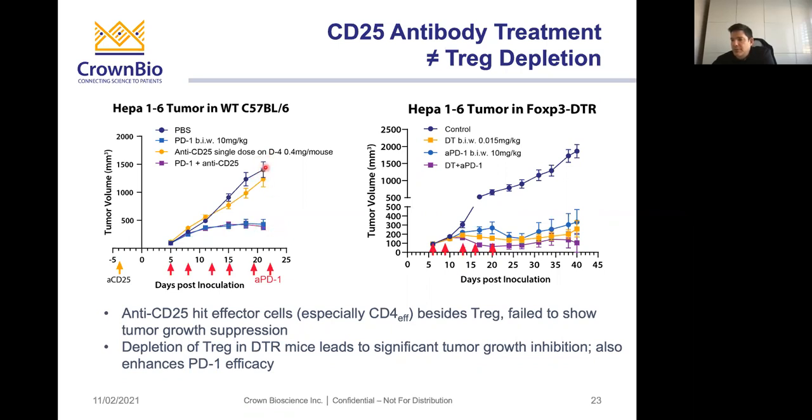And also there is no difference in the control group, the PBS or the PBS plus depletion of Treg. So basically there is not much impact of the depletion on either the growth of the tumor or the efficacy of the PD-1 treatment. However, if you deplete FOXP3 with the DTR line, you can see a very different outcome. If you just treat the mice with diphtheria toxin, you can see that the tumor is very well controlled after FOXP3 depletion.